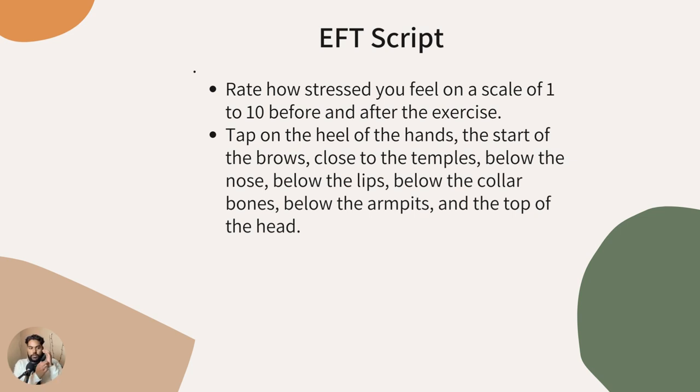And then what you're going to do is start tapping on the heel of your hands. For those who can't see, I'm just taking my fingertips and I'm just starting to tap on the heel of my hand. Okay, that's the side of my palm area basically. I'm tapping the side of my palm area with the fingers of my other hand, using my fingers as little hammers almost.